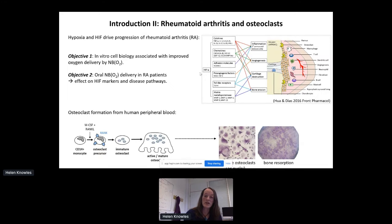First objective is to look at the in vitro cell biology associated with improved oxygen delivery by the oxygen-loaded nanobubbles. And this involves looking at individual cell types in vitro that are associated with the rheumatoid joint. So osteoclasts, T cells, fibroblasts, endothelial cells, etc. The second objective is a clinical study looking at oral delivery of oxygen-loaded nanobubbles to rheumatoid arthritis patients, and then looking to see if there is any effect of this intervention on HIF marker proteins and also on hypoxia-affected disease pathways. However, the talk today focuses on one component of Objective 1.